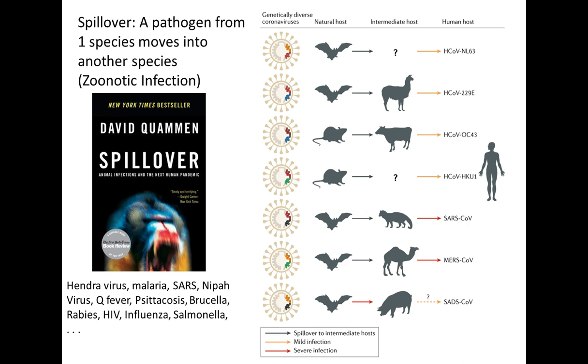Now, this leads us, I think, to this concept that we're going to talk about a lot today, which is spillover. Spillover is when a pathogen moves from one species into another species, and that's commonly described as a zoonotic infection. All of the coronaviruses have this particular pathway, and I want to give a shout out to one of my favorite books by David Quammen. It's called Spillover, and it really highlights in a very entertaining and scientific way the way that these viruses and pathogens, including Hendra virus, malaria, SARS, which we'll talk about today, and others have spilled over from an animal population into a human population.